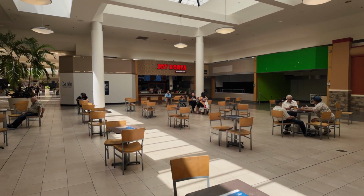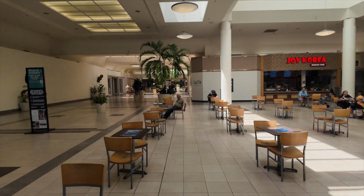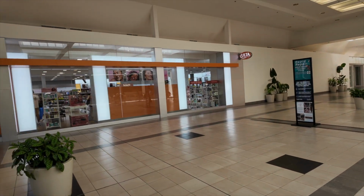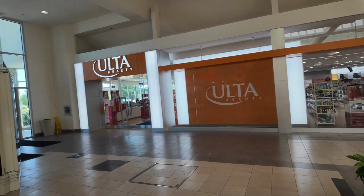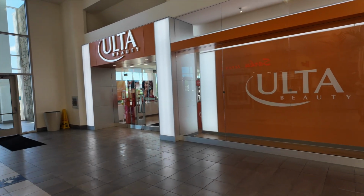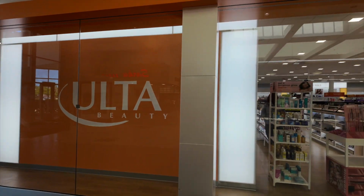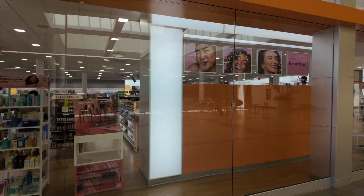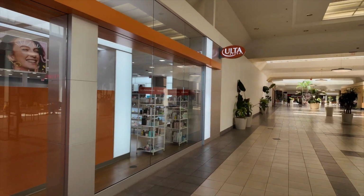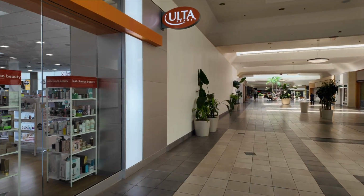They have a Joy Korea over there. And actually where Alta is here, this originally opened up as a Levi's store. It was kind of strange because it was in a food court, but they said they'd get more traffic that way, which probably made sense. But I do remember that the food court where the Alta sign is went further in this way, and there was a Boardwalk Fries. So they're keeping the bathrooms up, which is pretty good.